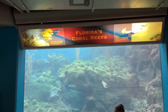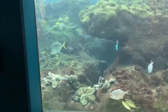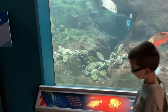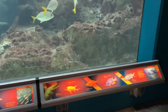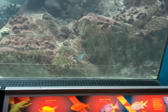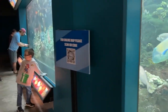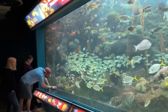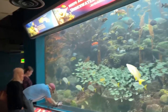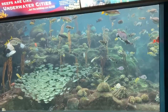Here we get to Florida's coral reef, and we get to learn more about this seems like it's ocean. All the different types of fish here. Liam hasn't figured out that this is all one thing yet. It's really fun. And they have lovely benches where you can just sit here and enjoy the reef culture. You can just sit here.